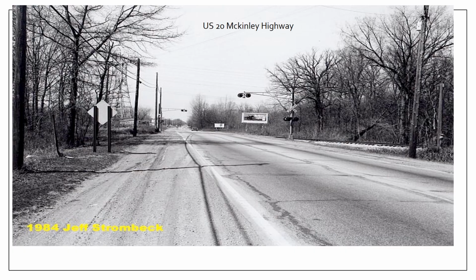First picture we have was in 1984 from Jeff Strombeck. This was McKinley Highway and what the crossing looked like at that time with overhead crossing signals. This, of course, is a modern four-lane highway today.